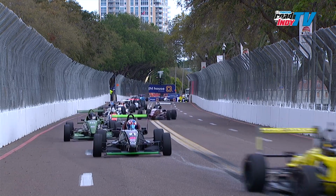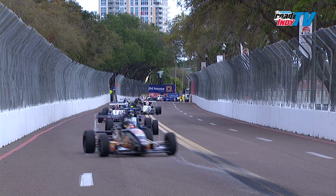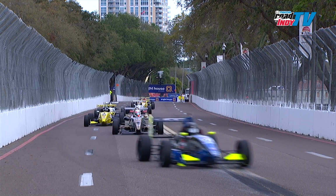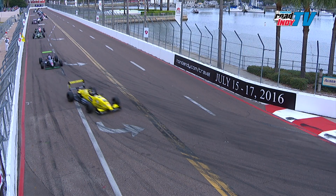And the funny thing is, the Spencer Pigots, the Neil Alvaricos, the Scott Hargroves, they were all part of this chaos back in USF2000 as well. They learned through this chaos to try to not have it happen later on in their careers, and they were able to get through that. It's the painful part of learning. There's no doubt about that.